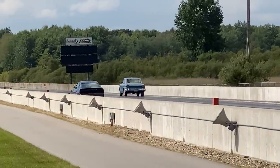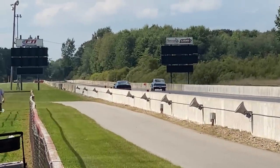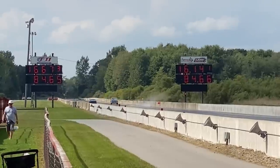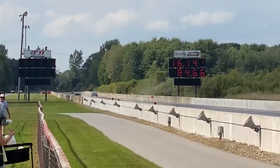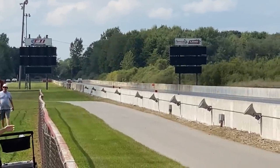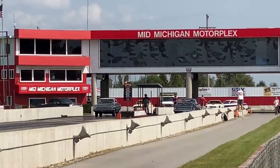Owns a 54 Speedmaker Daytona, 4-speed, 354 rear. And the winner of this one is a Studebaker, 1614 at 84 miles per hour versus the Oldsmobile's. Was that a quote meet? It is, it's been confirmed.